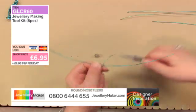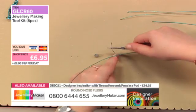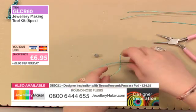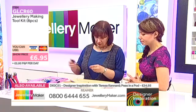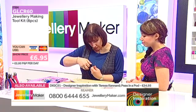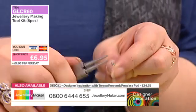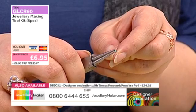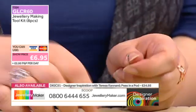Use your pliers if you need to, and try and keep it sort of square on, and that actually will give it the size you want. Then you can just nip the tail off there, square it up, and you've got the right size loop for your wire. I see. You've got that at the end there.